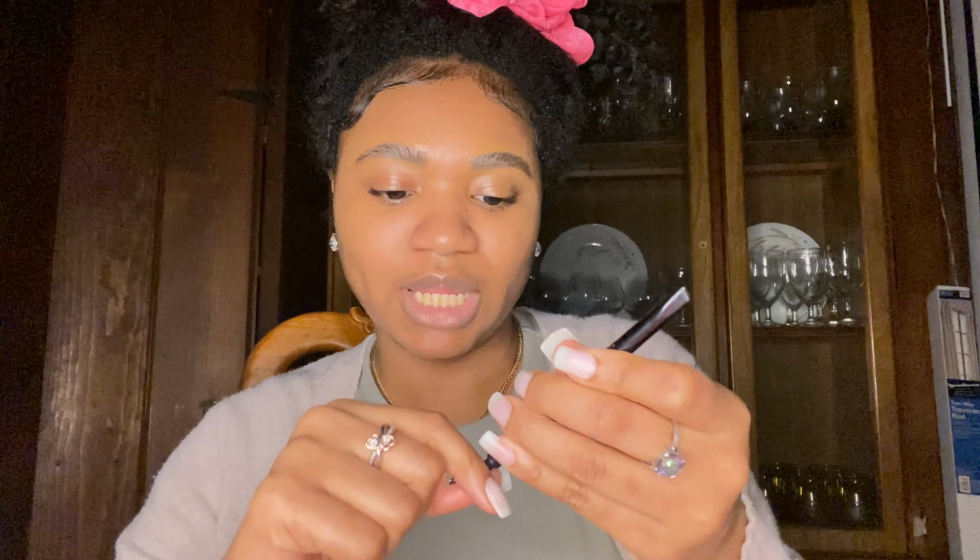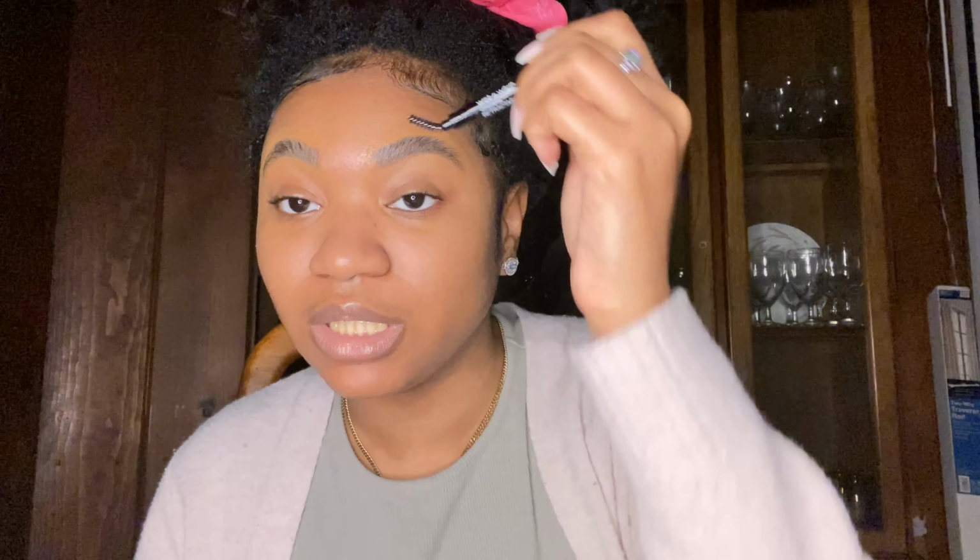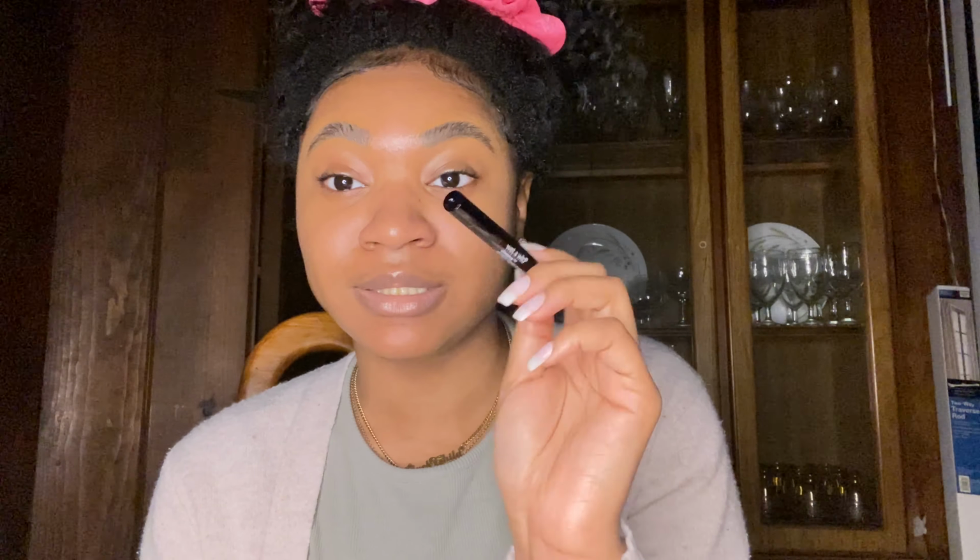So it has the product, and then it has the spoolie on this side. But what I like to do is I like to bend it, and that way I can do my eyebrows a little bit better. That's how I like to do it. But yeah, I absolutely love these. Best thing, and it has an angle as well, so it works real better. I like it for my brows. It was like $2. Oh, these were $7, I believe. Or $5. I'm not sure.